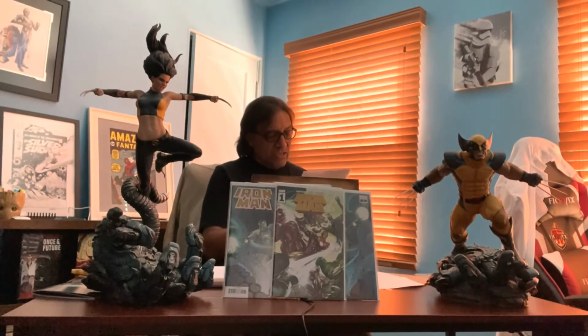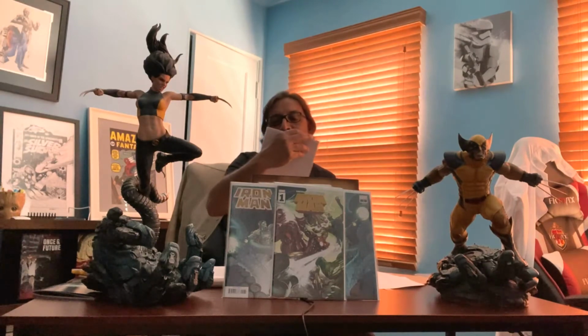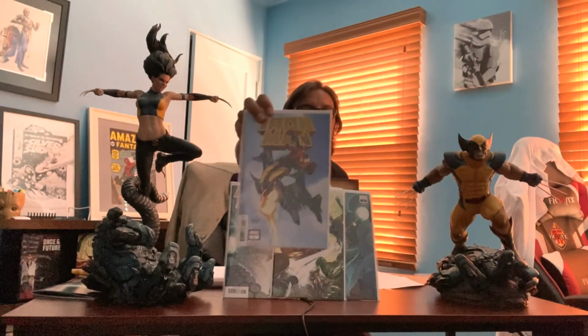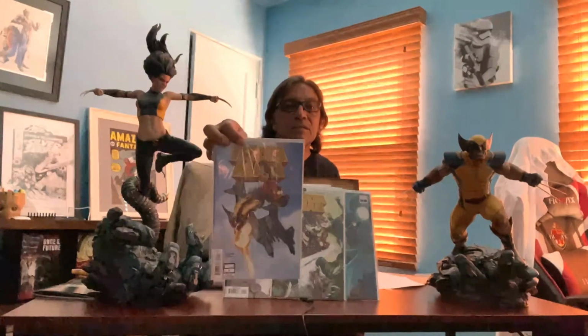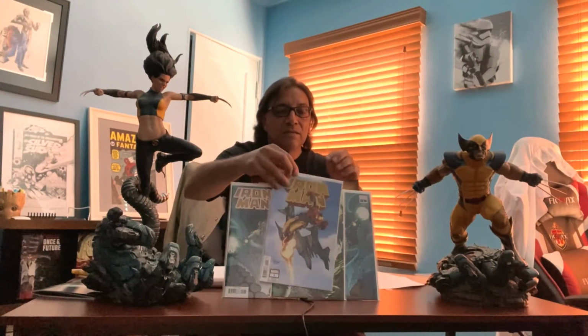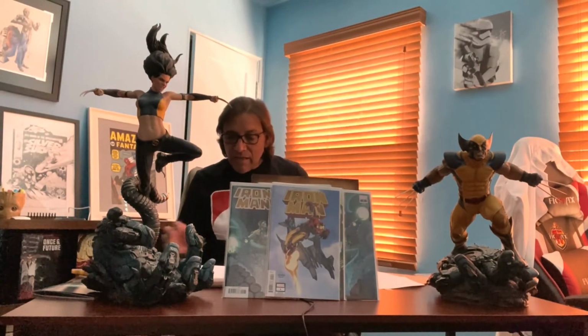And here's the last one. I believe this artist is Leonardi. This is like Iron Man from the 70s, the way his costume is. So that's all I have for you this week.